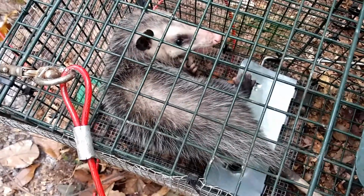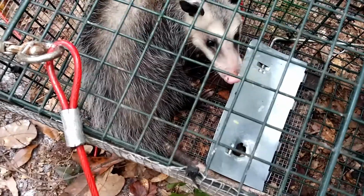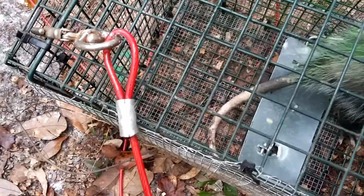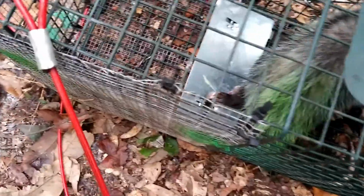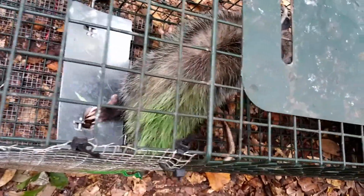Might want to come on my side. Sneak over on my side. He's watching you. What are you doing? Now you've got a green booty. Now he's green. All right, you've got a green butt, buddy. And that's all we do. We just give him a green booty like that so that we know whether or not we caught him if we catch him again.